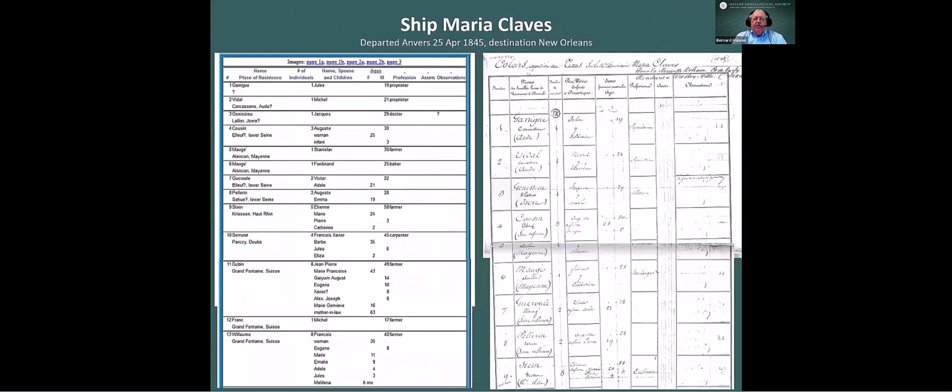And you can see this is just one example on the left, a transcription. If you look at the top, there are the links to the pages, and there's one of the pages there on the right. So you can see the actual true records that you really want to always get whenever possible when doing genealogy, the original records.